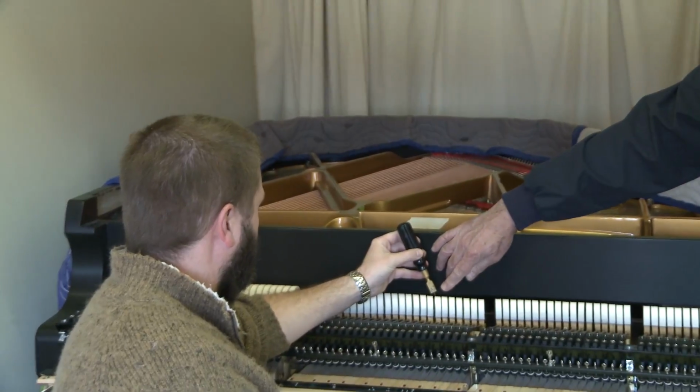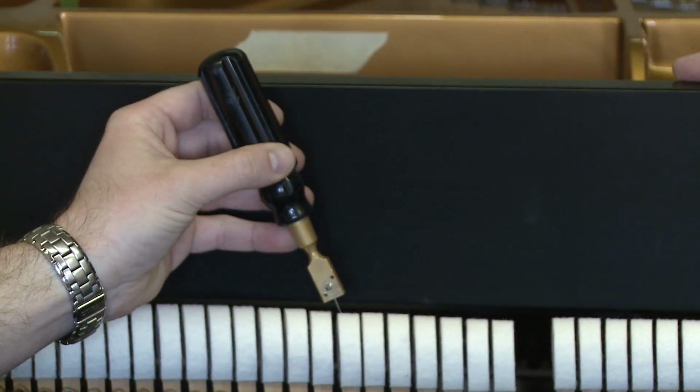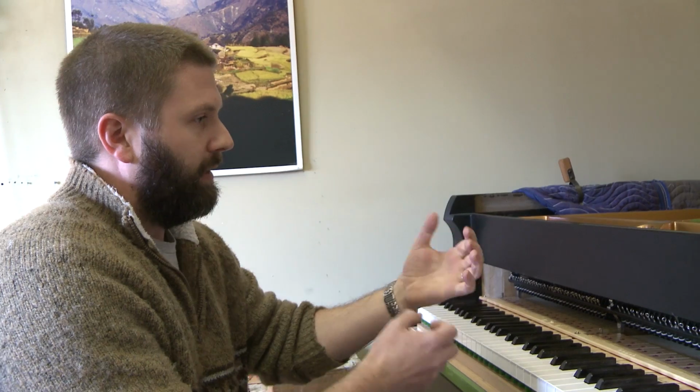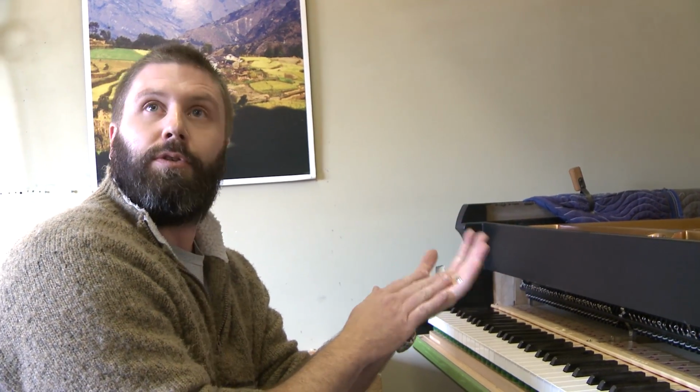What you see here is he's needling a hammer. What you're doing with the needle is you're stabbing the fibers, so you're manipulating the tone. You know, there's the pitch aspect of it where you're getting everything to proper pitch, and then you want to get the color right. You want to get a nice balance, nice rich bass, and then balance it out into the treble.